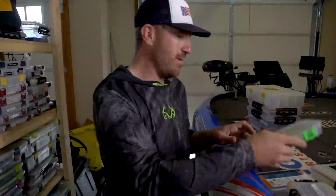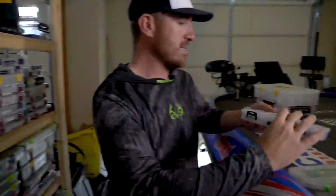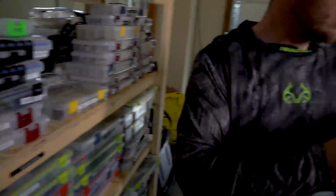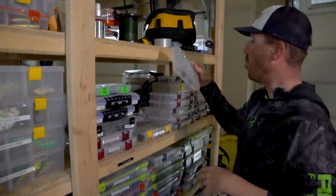I don't know if I wanna bring him, but I'm gonna bring him. A Carolina rig box. Gonna throw him in there. Finesse swim bait head box. Yep. Jig heads. Go ahead. Little swim bait jig heads. Worm blades.